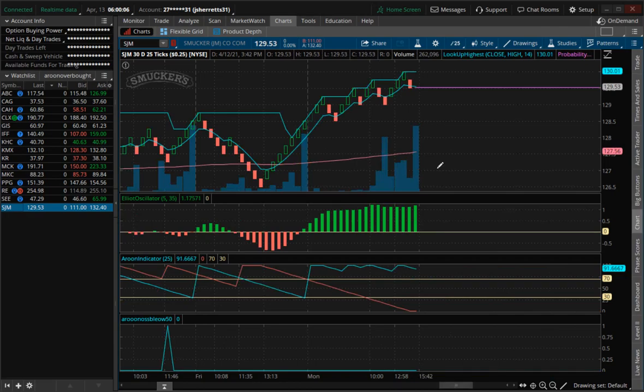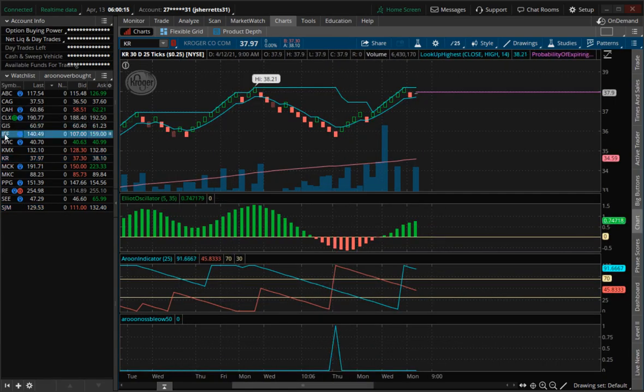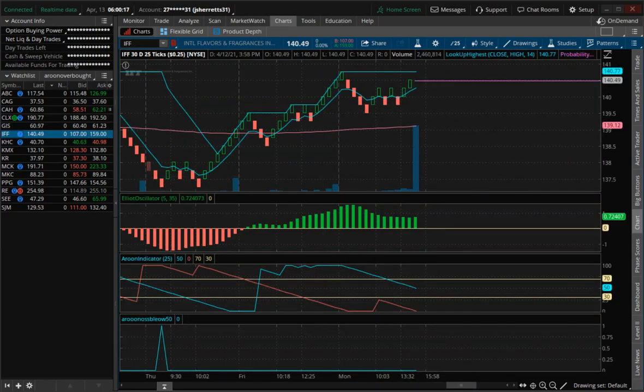And it seems like many of these had fire-offs on Thursday. Thursday was the day that they all went overbought. If you look, I mean, Thursday was the move. As you can see, Thursday was the move.